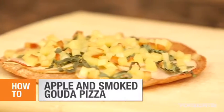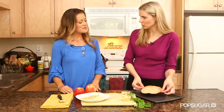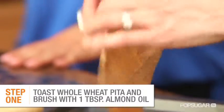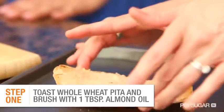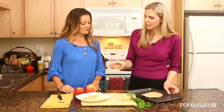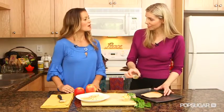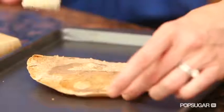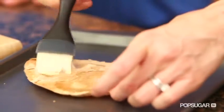So here we have 100% whole grain organic wheat crust. It's actually a pita that I just sliced along the edge, and then I pre-baked it in the oven so it would be hard, otherwise it's just going to get really soggy. So pre-bake that until it gets this golden color on it. Nice and easy. I have a tablespoon of almond oil, which really adds a wonderful flavor along with the apples, and we're just going to brush that on the crust.